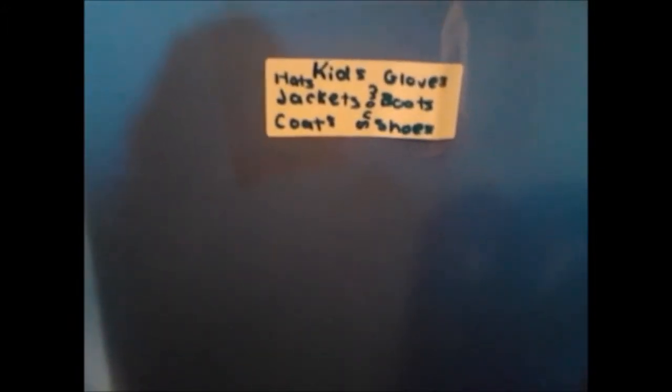So here's another bin we also have. It's kids' gloves, jackets, coats, snow pants, boots, etc., whatever fits. So I have stuff in here left over from last year. These are Jonathan's snow pants that are probably going to be passed down to Rebecca this year, in the same way Rebecca's snow pants are being passed down to Emma this year. And then Jonathan will be the only one that needs a brand new pair of snow pants.